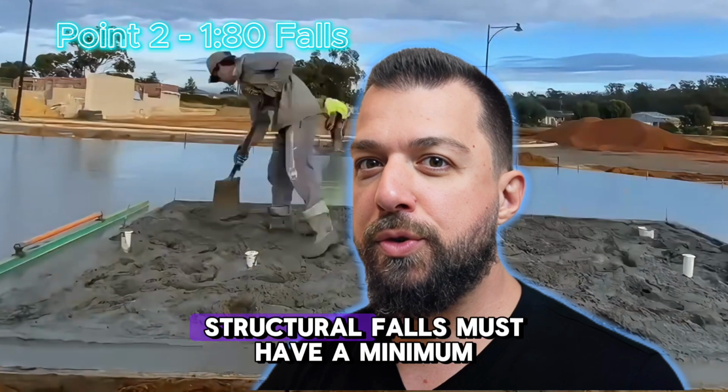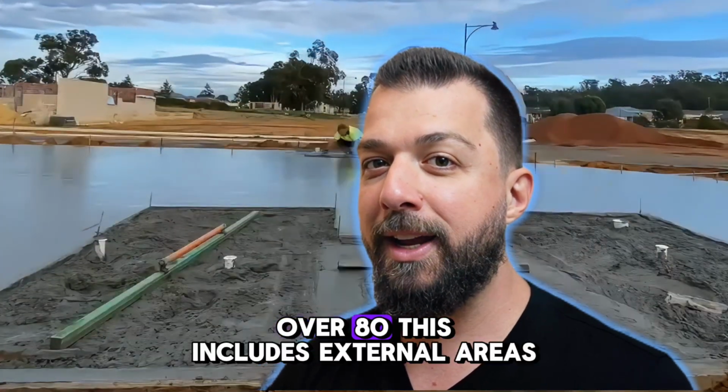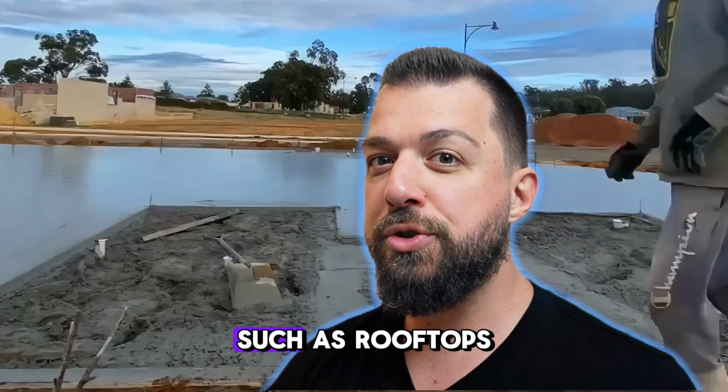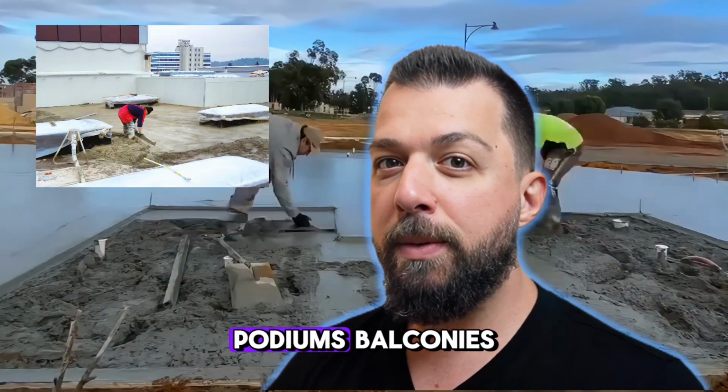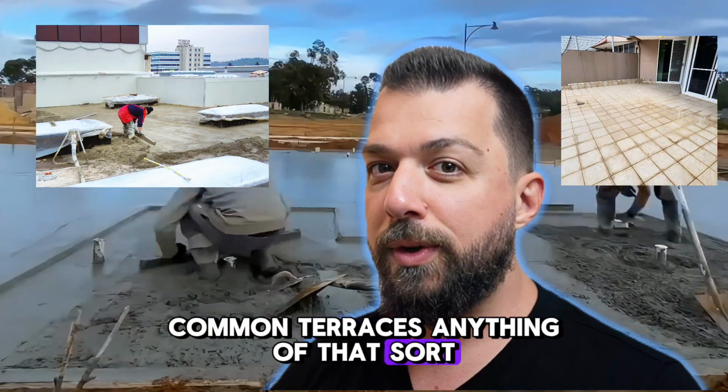Point number 2, structural falls must have a minimum gradient of 1/80. This includes external areas such as rooftops, podiums, balconies, common terraces, anything of that sort.